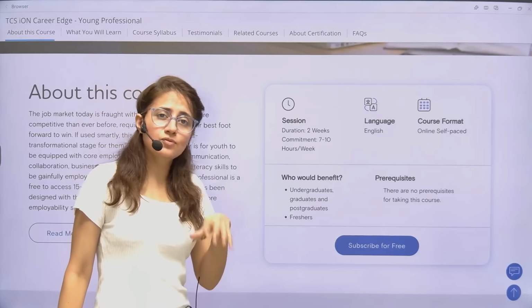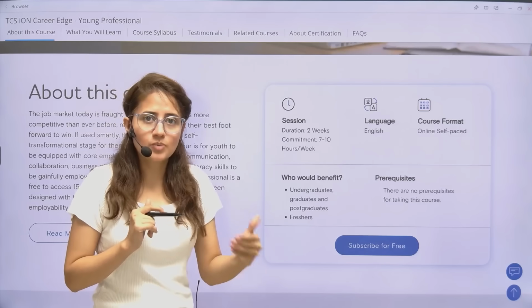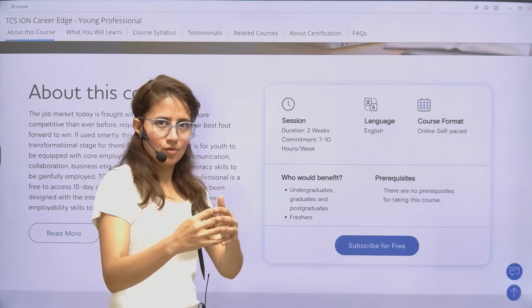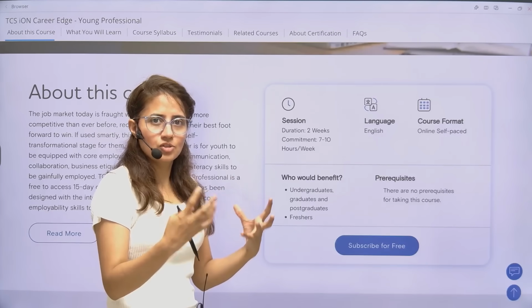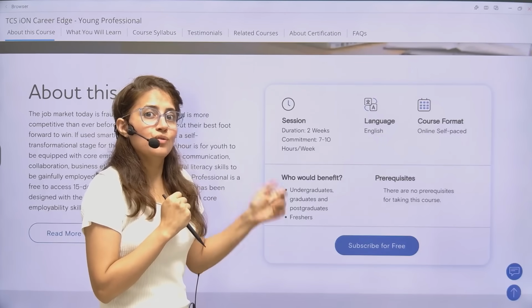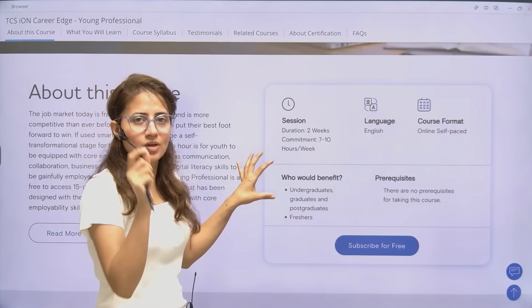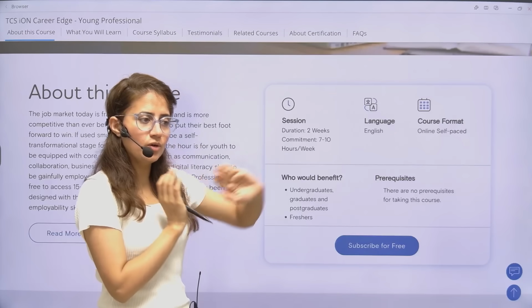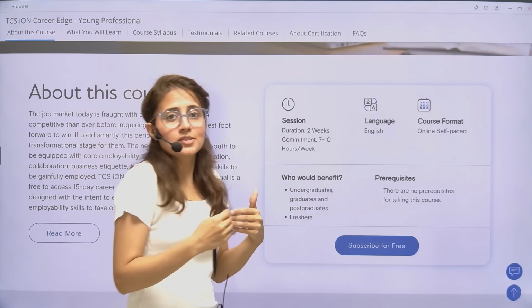Those who are going to benefit from this course are undergraduates, graduates, and postgraduates, freshers especially, who are going to enter the corporate field now. So if they want to get familiar with the corporate culture, then this course is for them. This is, I guess, the best one. If you are a fresher or a final year or third year student, it is the best one because you are going to enter the corporate field now. Why I'm saying it is the best one.